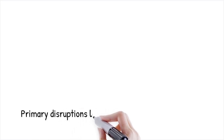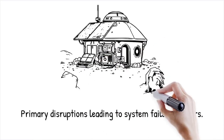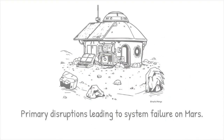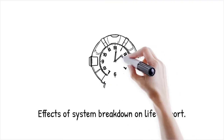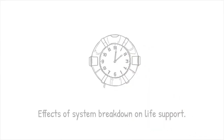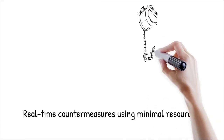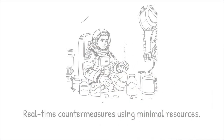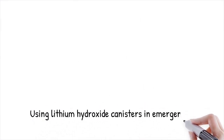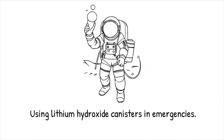System failure on Mars often begins with a primary disruption: energy starvation from dust-covered solar panels, circuit overload, or equipment degradation. The breakdown disables CO2 scrubbing, halts oxygen regeneration, freezes water pipes, or kills thermal control loops. Countermeasures must occur in real time, using manual overrides, repurposed materials, and closed-loop chemical processes that can operate passively or with minimal energy. Using lithium hydroxide canisters designed for emergency CO2 removal, crew members can delay asphyxiation long enough to repower key systems or retreat into a smaller, better sealed habitat zone.